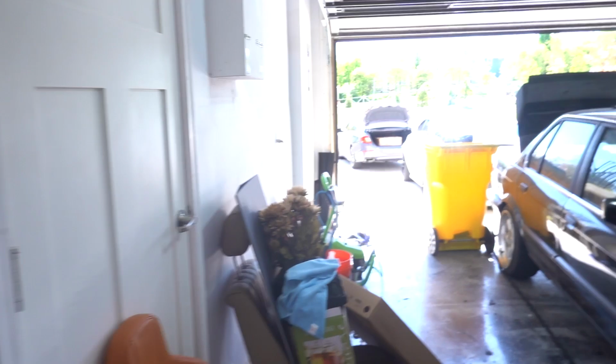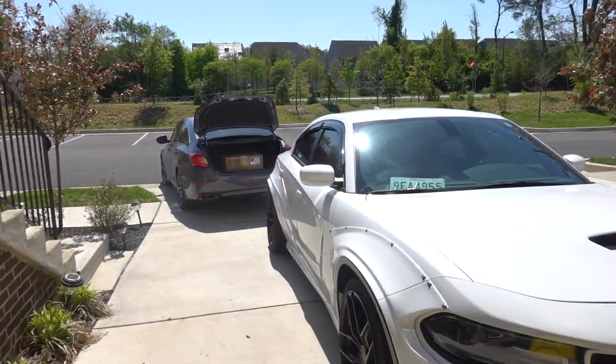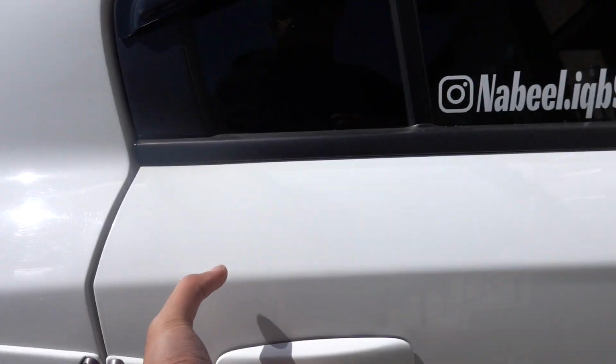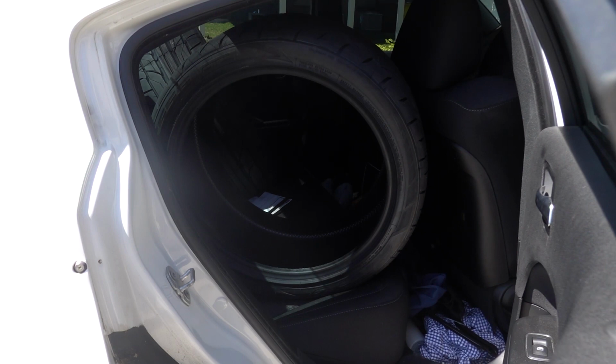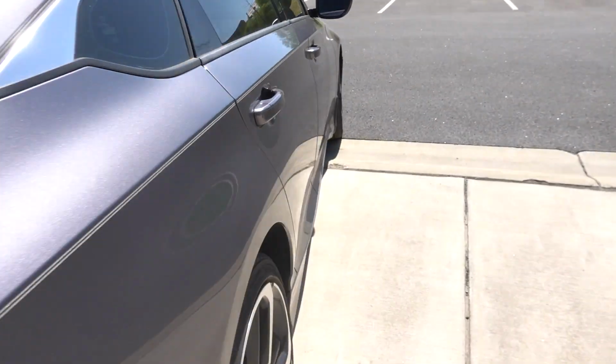Everything else in the car already. We actually got both cars loaded up. But we got all the tires in my car. These things are absolutely huge, so they barely fit. And then we got the wheels in her car.